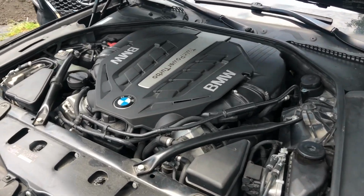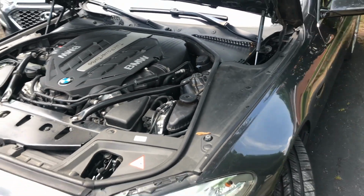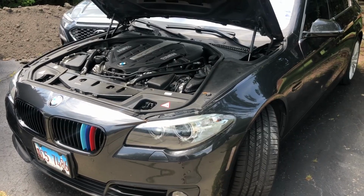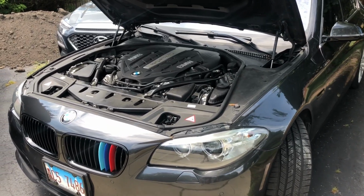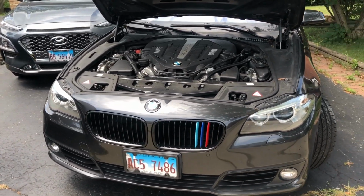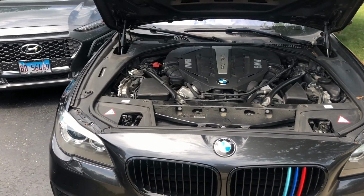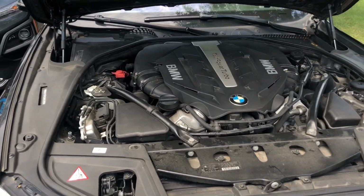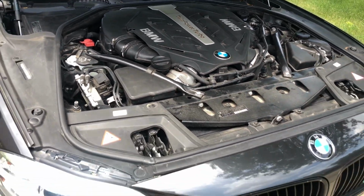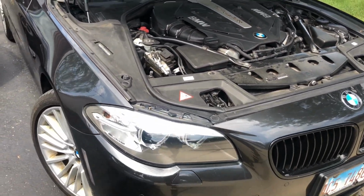That way you're gonna have an awesome car and not spend a ton on fixing everything. And as far as reliability, this car has been really good to me. I've had it for 2.5 years, and in those 2.5 years, I've only had to change spark plugs, coils, have a video for that, filters, oil, just basic maintenance stuff.